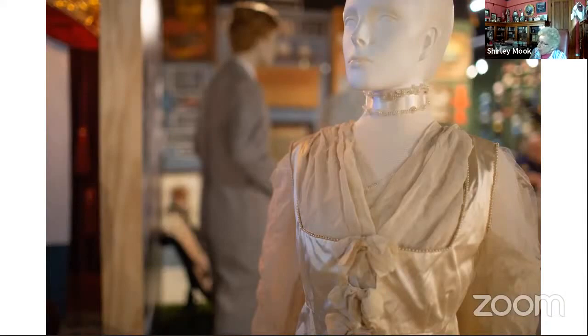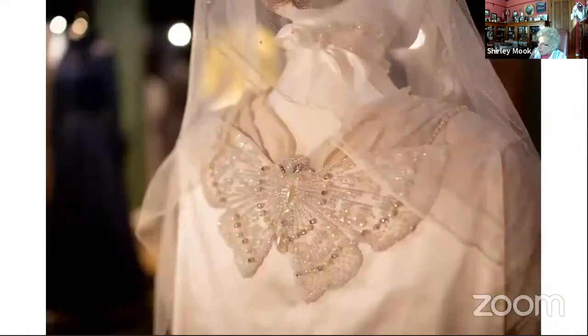Edward has had to spend many hours because he's a textile conservator, and so he took many, many hours restoring this gown. Here you can see the beautiful butterfly in the back of the gown. And here's the front of the gown. We still have to have it professionally steamed, but otherwise she's complete in a little gazebo that Mike again made.